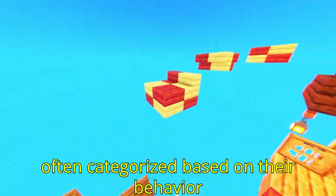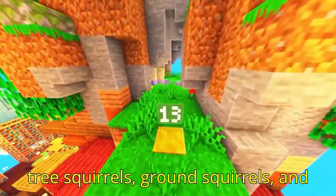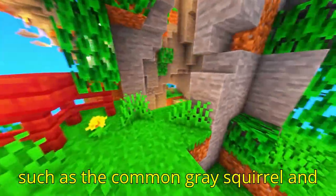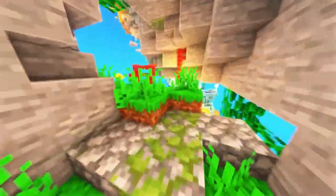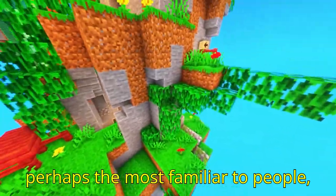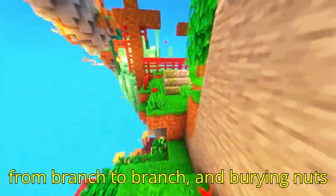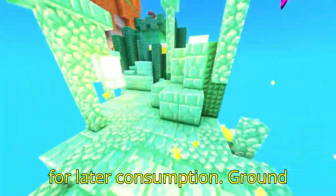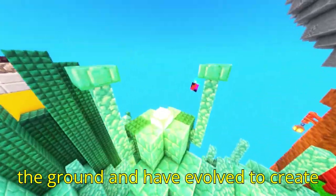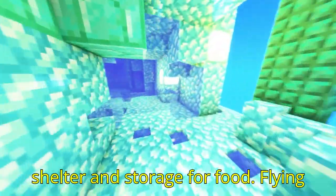Squirrels are often categorized based on their behavior and habitat preferences, primarily as tree squirrels, ground squirrels, and flying squirrels. Tree squirrels, such as the common gray squirrel, Sciurus carolinensis, and the red squirrel, Sciurus vulgaris, are perhaps the most familiar to people, often seen darting through trees, leaping from branch to branch, and burying nuts for later consumption. Ground squirrels, on the other hand, such as the chipmunks and marmots, live primarily on the ground and have evolved to create extensive burrow systems that provide shelter and storage for food.